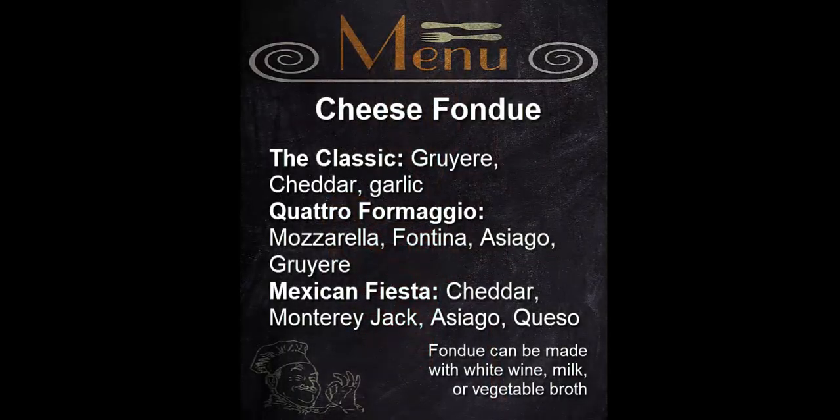Okay, so here's your drink. I hope you enjoy it. So I've also taken the liberty of bringing out our cheese fondue menu. As you can see, we have three specials today, but we also have a variety of other cheese fondues if none of these are interesting to you.